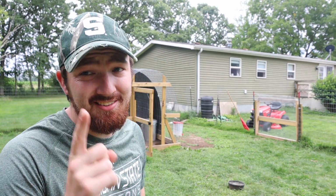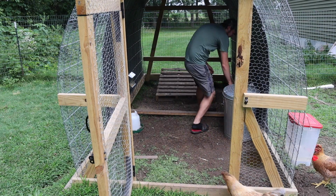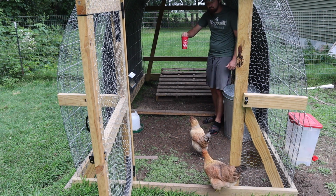Because chickens don't like mowers, we gotta get all of them inside this chicken tractor so that I can get in here and mow real fast so that this grass is kind of lowered, because right now we're kind of hitting a point where some spots are getting too long. But like I said, for the most part, it does actually pretty good.